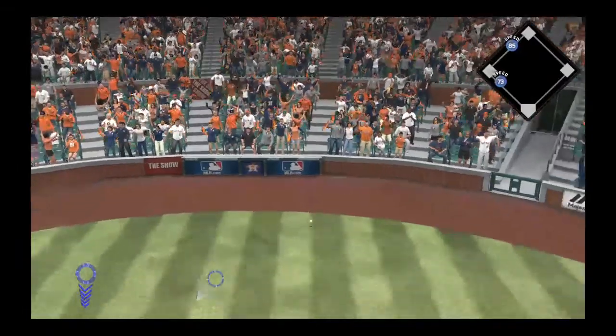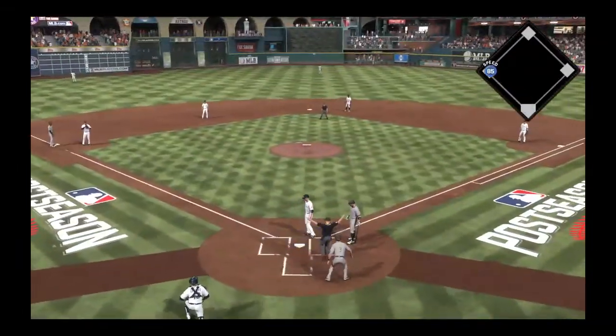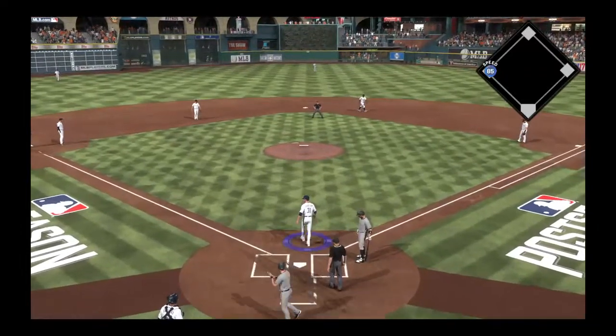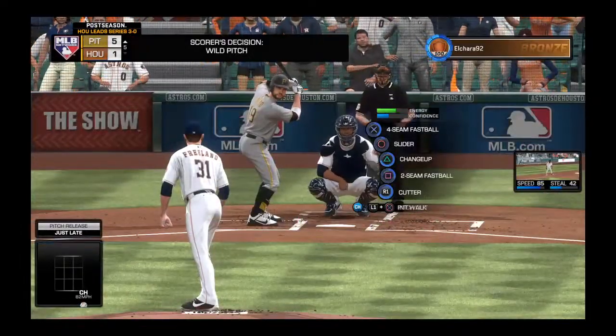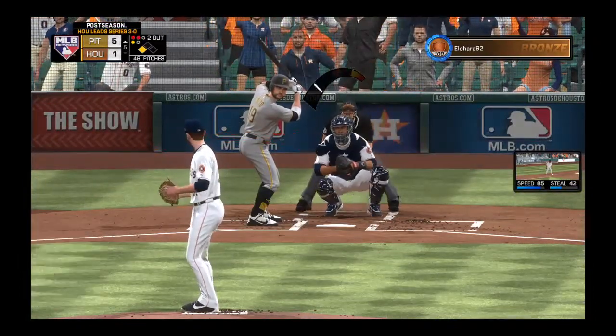Pitch in the dirt, and that scoots right on by. Throw to the plate, and not in time as the run scores. And he will score from third. A daring move as he scores on what ought to be called a wild pitch.